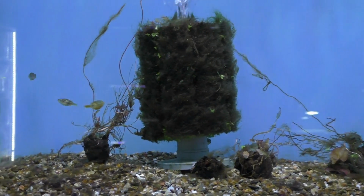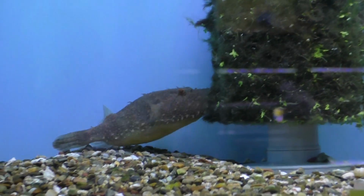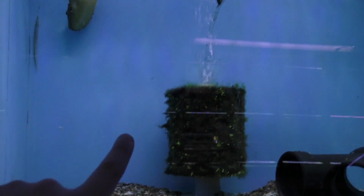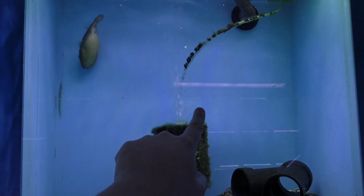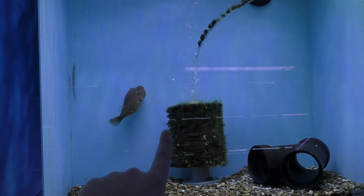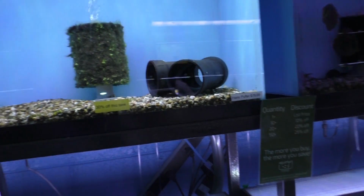We'll start here. We've got pea puffers. In this tank here we've got a hairy puffer, and everything we carry is true freshwater. Let's see if I can get him to come up to the glass here. Once he sees us, usually he'll come. Oh, maybe not just yet. Lights just came on.